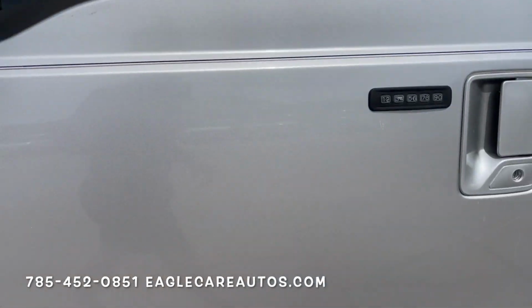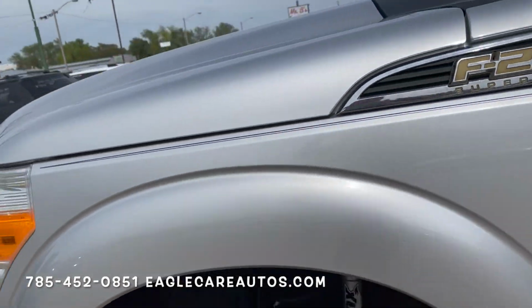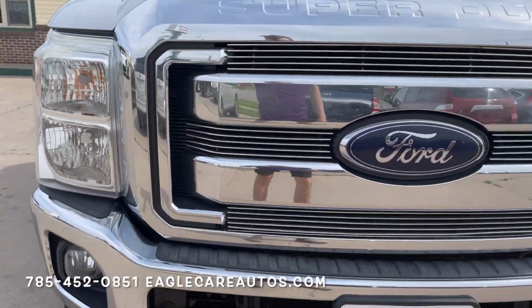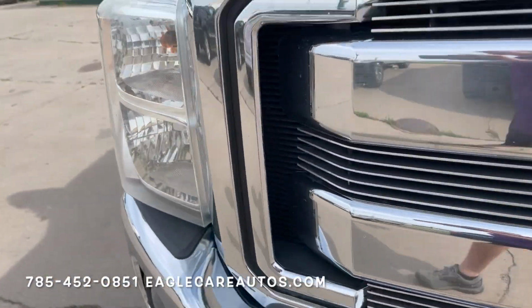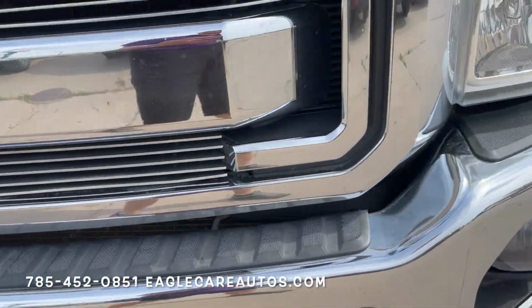Very sharp out here in sunshine. Moving up here to the front, it's still in great shape. It's not peeling or bubbling. The headlights are in good shape. They don't show any oxidation or discoloration, really. The bumper here on the front is in good shape.